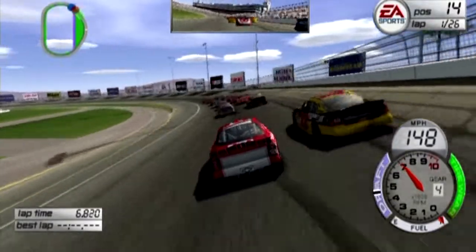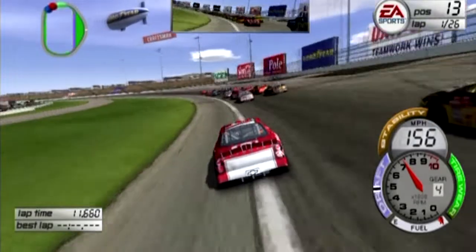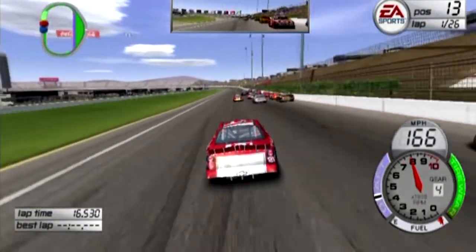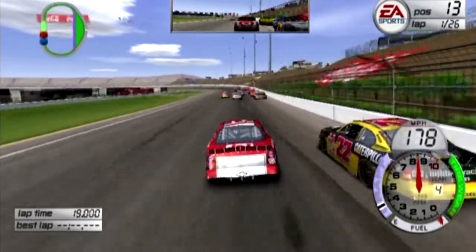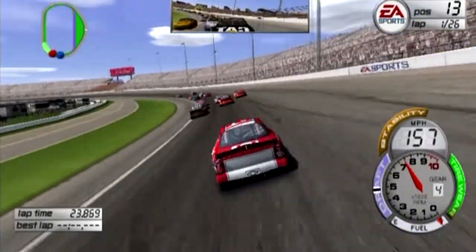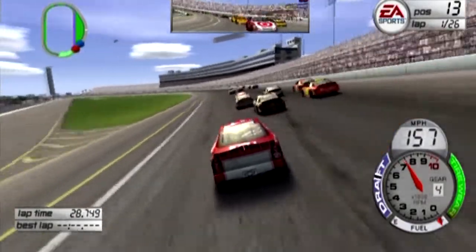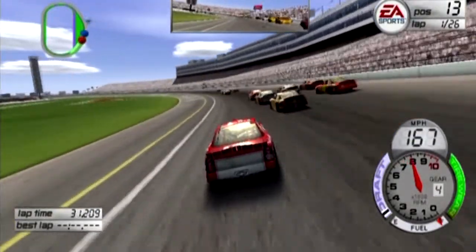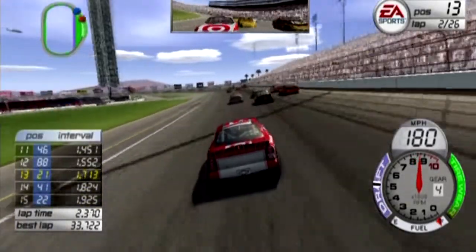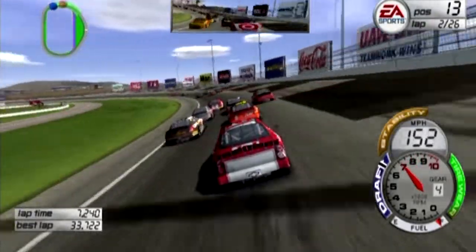Number 22, Napa. Still beside you. Already being very aggressive as we make a move on Jimmy Spencer down into turn 1. He's going to try to look to our inside, but we're going to have the speed coming off of 4 to just really pull up on these guys as they're almost trying to make it 3 wide. Looks like for the top 10 spot, Jimmy Spencer all over our back bumper as we slide up the track a little bit.